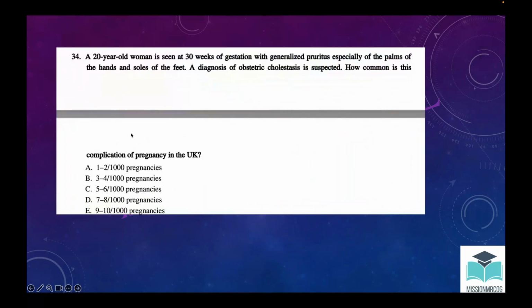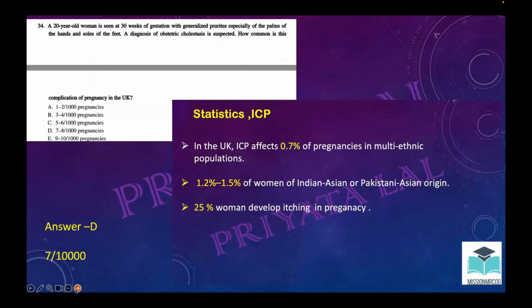A 20-year-old woman at 30 weeks' gestation with generalized pruritus. How common is this complication of pregnancy in the UK? What is the incidence basically? D, 7 to 8 per thousand. So, according to the new guideline, in the UK, ICP affects 0.57% of pregnancies. So this is the answer. But if they ask which ethnicity has the highest, it is Indian Asian and Pakistani Asian, at 1.2 to 1.5%, and 25% of women develop itching in pregnancy. So these are some numbers from this guideline.